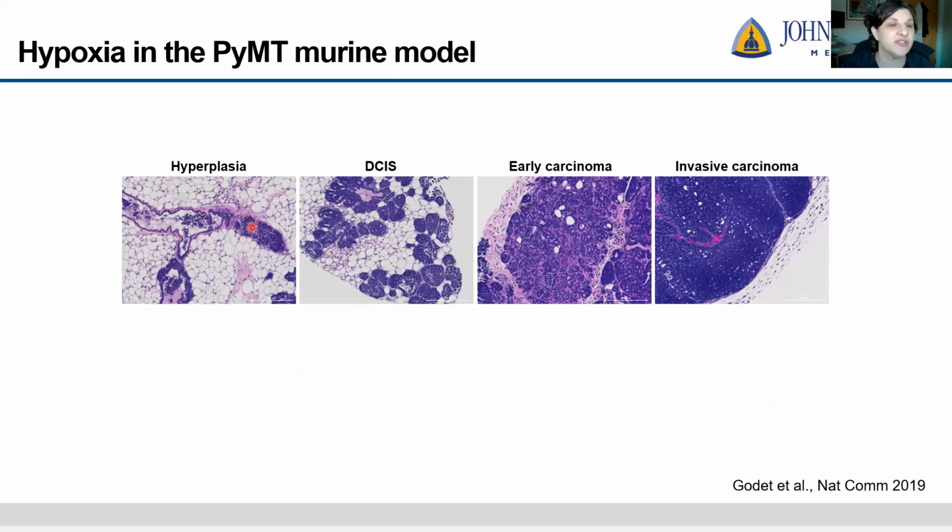So in this case, you're seeing fat cells. Those are these big, wide vacuoles that you see here. And here, the purple cells are hyperplasia, so we're starting to see abnormal growth in the mammary fat pad of these mice. Then if we wait a little while, we see these DCIS-like lesions. These are lesions that haven't invaded into the surrounding fat tissue, but you can see that they're forming and they're occluding a lot of the fat. Later on in time, they develop early carcinoma, where the cancer cells are now invading all of the normal tissue, and they move on to very invasive carcinoma, and actually they do metastasize.